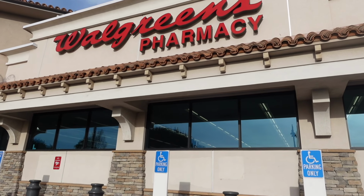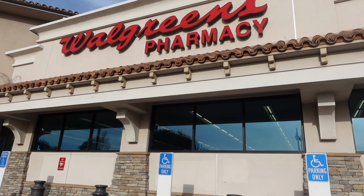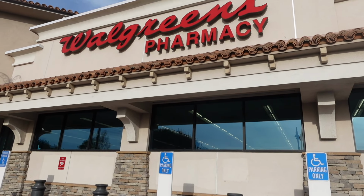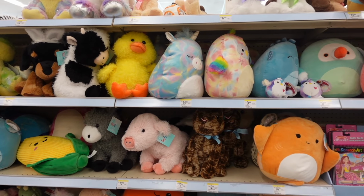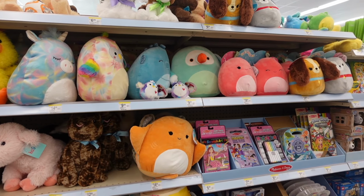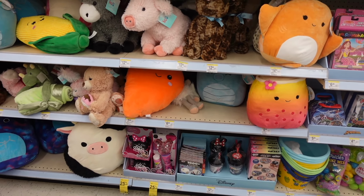I'm really hoping that I can find the Fuzzy Connor or any of the new squads like the stackables. So let's just see what we can find. All right, everyone, I've made it to Walgreens and these are the Squishmallows that they have. They even have the Fuzzy Connor.